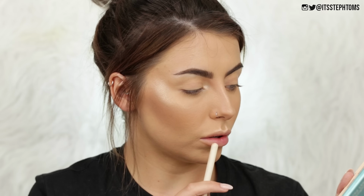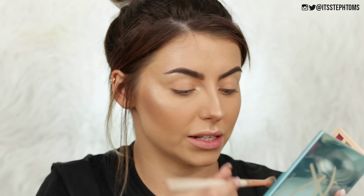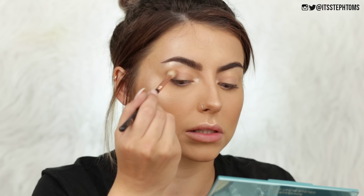Come to me. Oh, I was going to use a more neutral color in my crease, but I'm kind of thinking otherwise now. Kind of thinking I might even go with peaches. Yeah, let's do that. Okay, I'm going to take a different brush because that one's dirty. I'm just going to take a clean-ish fluffy brush. Picks up a lot of color there. Towel off the excess. And I'm going to pop that in my crease.